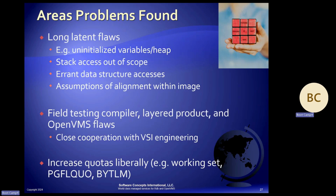All right, where did we find problems? Now, a little bit of this is we were on the early edge of things, so we were exposed to bugs that by now are long since fixed and nobody else will see. Bugs in our code: uninitialized variables, abuse of the heap, a couple of assumptions about alignment of things that were coincidental all along. As John mentioned, that doesn't even happen anymore. Data structure access that was inappropriate. Another example of a bug that just happened not to fail, so you didn't think it was a bug. The field testing of different bits and pieces along the way. Yeah, there's bugs. That's why it's field test, right? Please help us find our bugs.